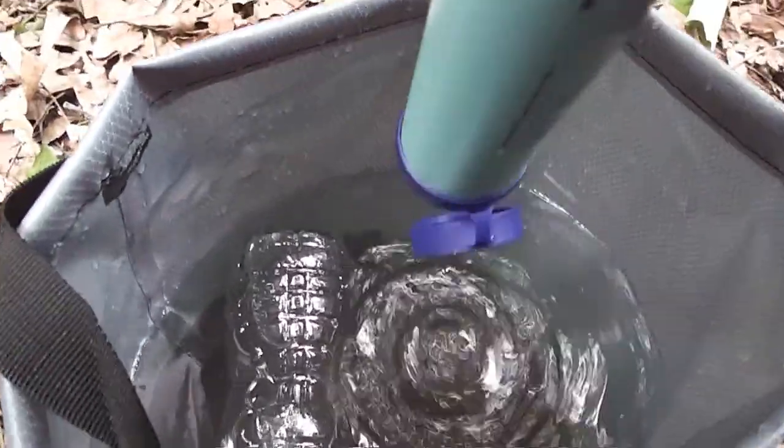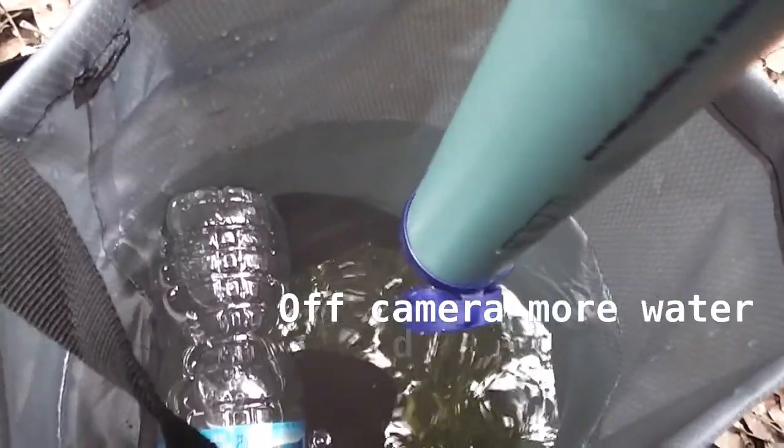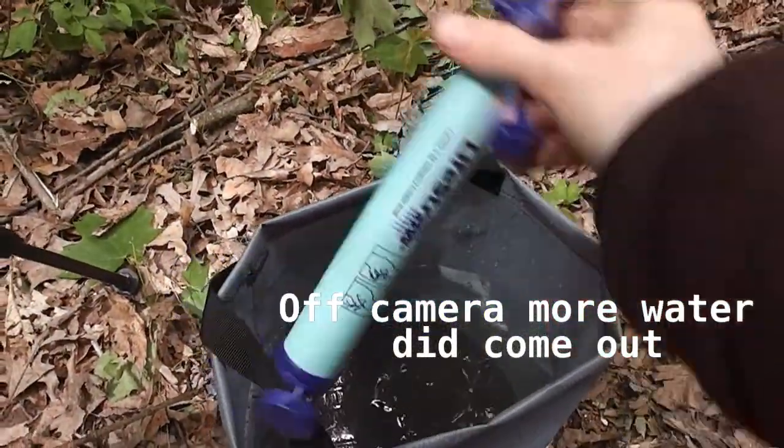Alright, so I just blew into the filter. I think I got all the water out of it. Alright. Well, seems to work. If I get sick or something, I'll let you know.